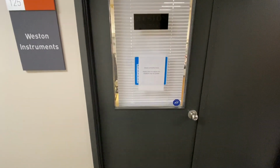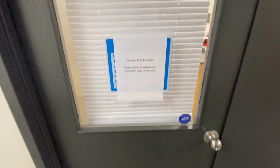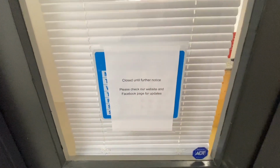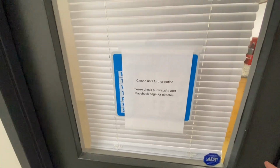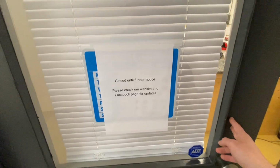There, it actually took me a minute to figure out how that worked. I'm such a genius with technology. So yeah, there you go. See it? We don't exist until further notice, but luckily I had a few instruments left in the shop for me to actually work on stuff.